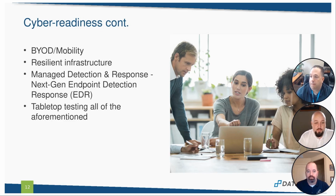Managed detection and response, this is kind of AV on steroids, right? So this is more than just antivirus, anti-malware. This is really looking at behavior-based detections. So we're not as reliant on definitions, where this is the way things have always been done. We're now profiling processes and executables to determine what bad activities look like and what the precursors to those bad activities look like. And this is all happening in real time.